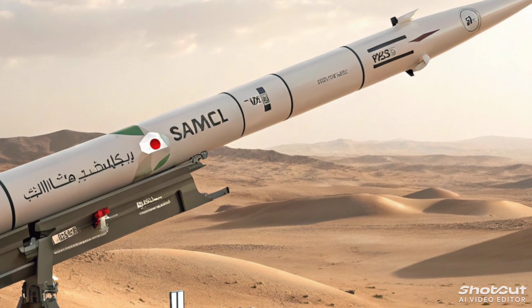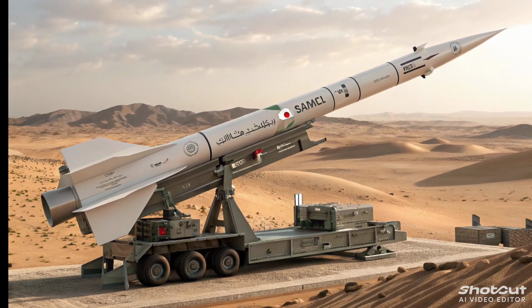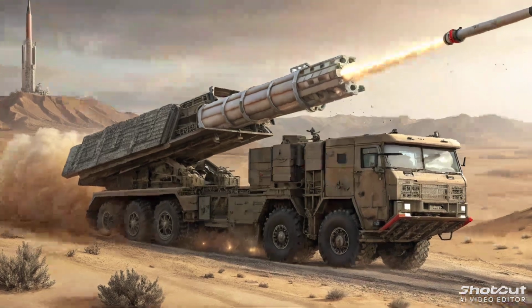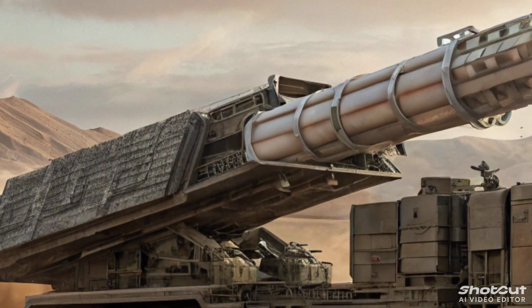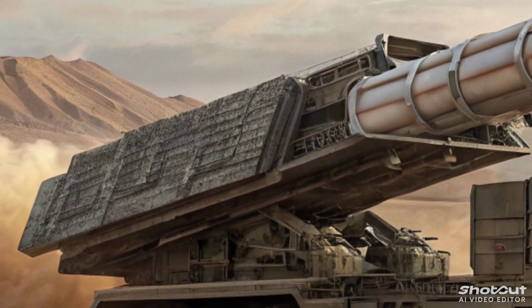It gives Saudi Arabia negotiating power in regional diplomacy and a strong hand in coalition operations. Of course, it's not just about brute force. Saudi Arabia is also working on a network of mobile command units that operate in coordination with these missile launchers.